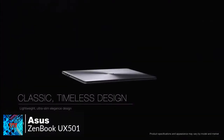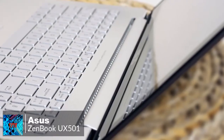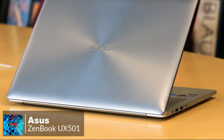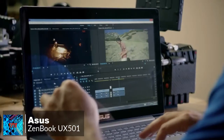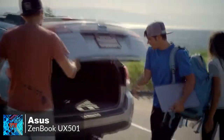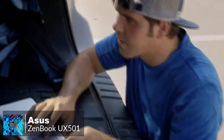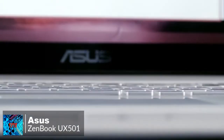Design-wise, the 15-inch ZenBook takes a simple, almost formal approach to design. The machine features an all-aluminum chassis topped by the company's signature concentric ring finish on the metallic gray lid, with subtle polished edges on the side. Weighing 5 pounds, Asus ZenBook at 15.1 by 10 by 0.8 inches is about half a pound heavier and slightly bigger and thicker than other 15-inch laptops.